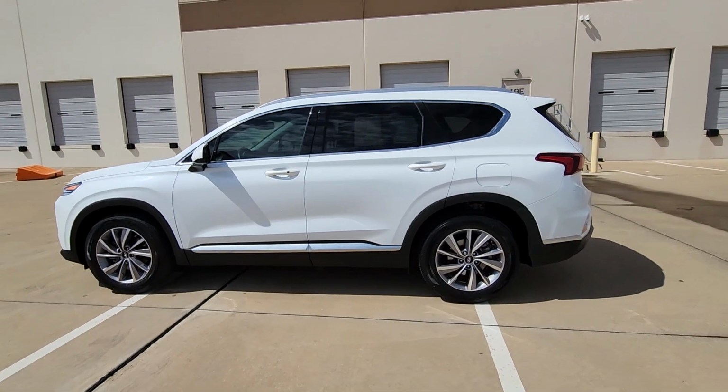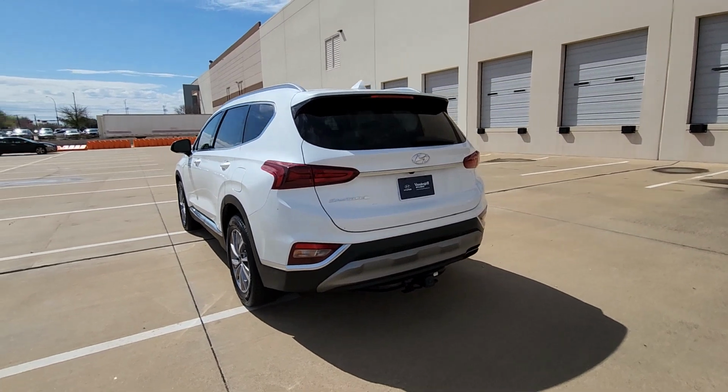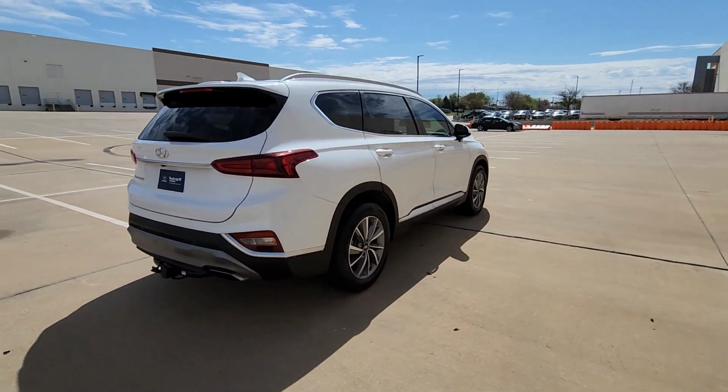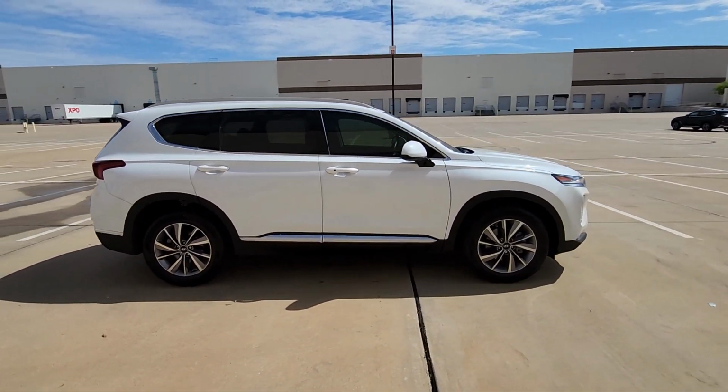Get a feel for the 2020 Hyundai Santa Fe. This vehicle is an outstanding buy with fewer than 15,000 miles on the odometer. All you need to do is relax and enjoy the ride in this stylish and capable Santa Fe.